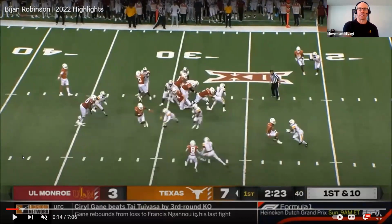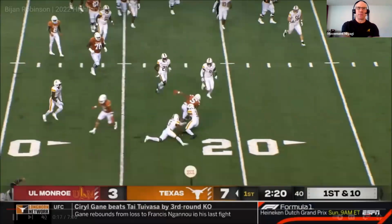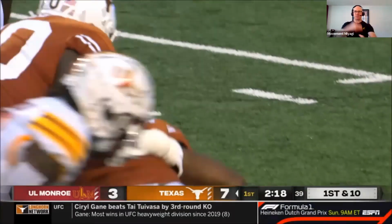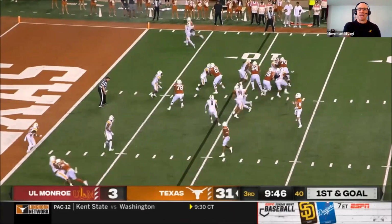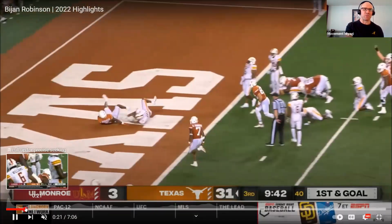Watch this tackle attempt here and watch him just side skirt away from it with this little hop skip. And then always looking for a way to string these moves together, as well as any back that I can remember coming out of the college game. And that obviously is going to serve him very, very well in the National Football League.